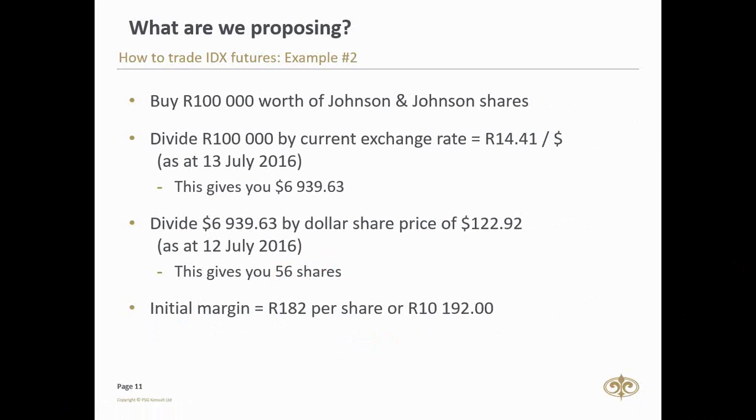Here's my second example. I want to buy 100,000 Rand worth of Johnson & Johnson shares. Again, same scenario. I divide that by the current exchange rate. That gives me in this scenario 6,939. Divide that by the share price, which yesterday was 122.92. Obviously, I did this earlier this morning. If it was intraday when the US markets would be open, Tian will be able to give you the live prices. In this scenario, initial margin required is 182 Rand per share, or 10,192 Rand. How does this all translate into a trade?